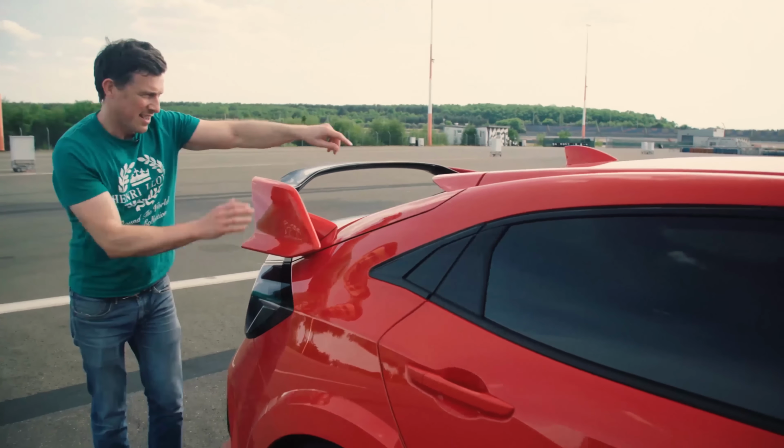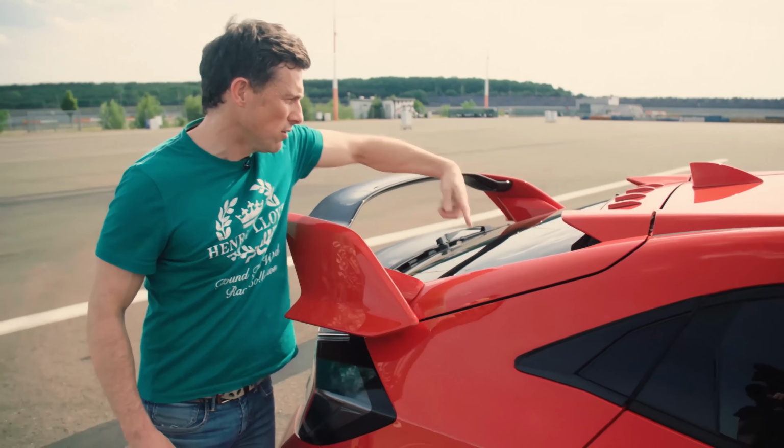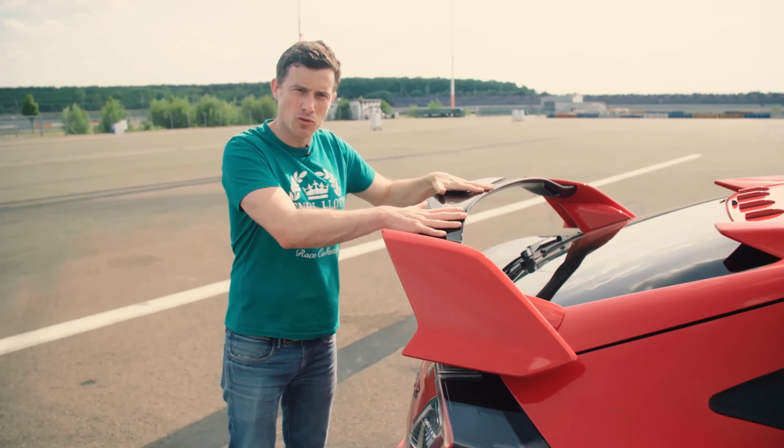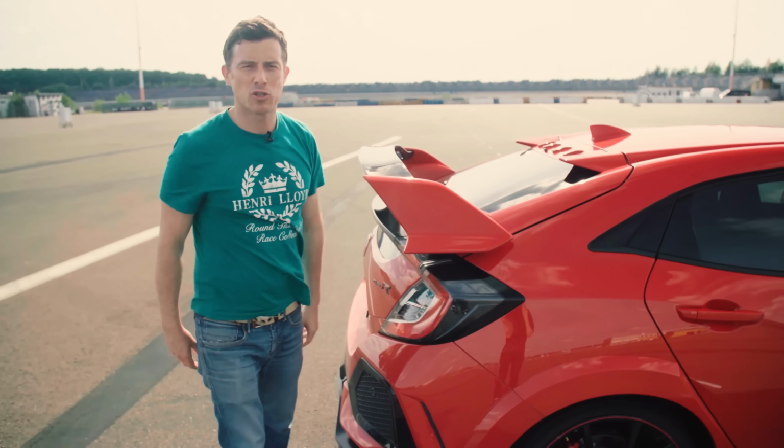Now these are interesting. These little things here, they're called Vortex Generators, and what they do is swirl the air to make sure it goes over this huge wing, and that does actually provide some form of downforce at high speed for a bit more stability.